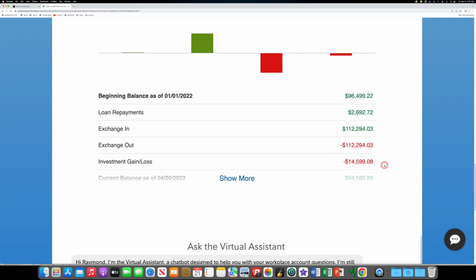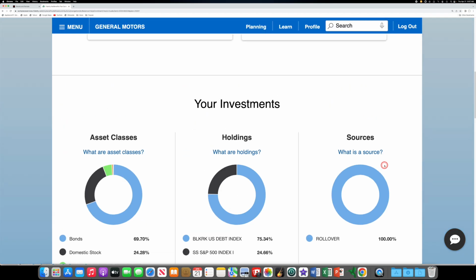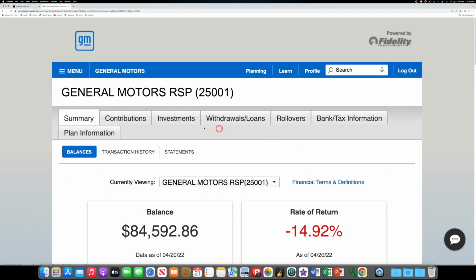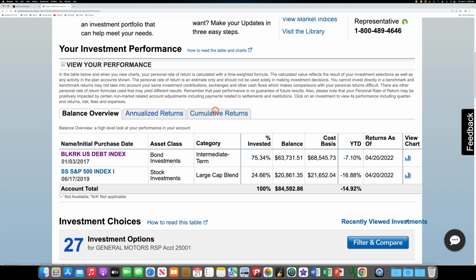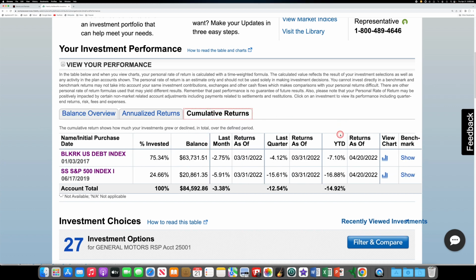Let's go up to the top. We're going to do investments. We like to click on this tab, cumulative returns. This is the column we like to look at, year to date. I have two negative numbers. One negative number is better than the other. The lower negative number means I'm still losing money, but not as much as this one.